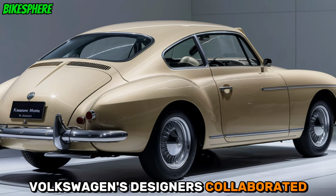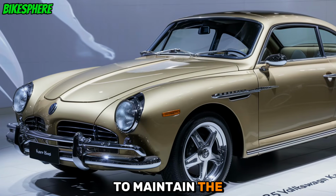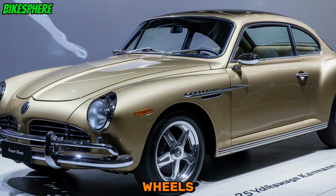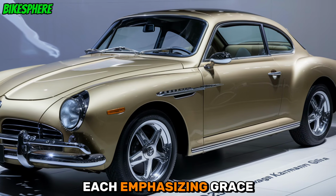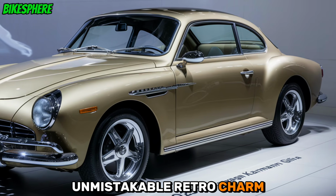Volkswagen's designers collaborated once again with Karmann's successor design house in Germany to maintain the spirit of craftsmanship that made the classic Ghia an art piece on wheels. The car is available as both a coupe and a convertible, each emphasizing grace, minimalism, and an unmistakable retro charm.